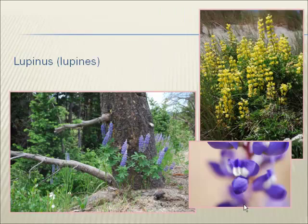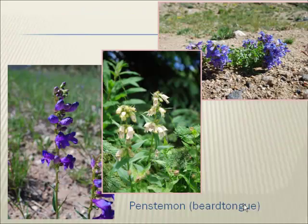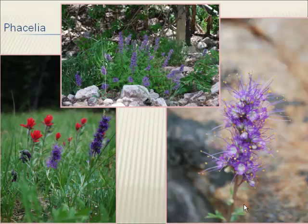Okay. Lupins, really cool. I won't go into them. Penstemons, we already know how many different penstemons there are. So here's just a couple of examples of penstemons. I think that Richard tells me there's over 70 native penstemons in Utah. And these are just a few of them. There's reds, there's whites, there's purples, there's blues. Just a lot of cool penstemons.